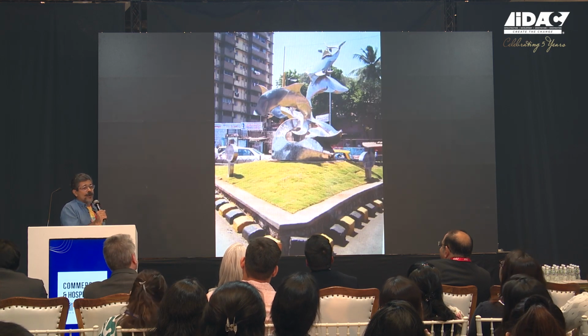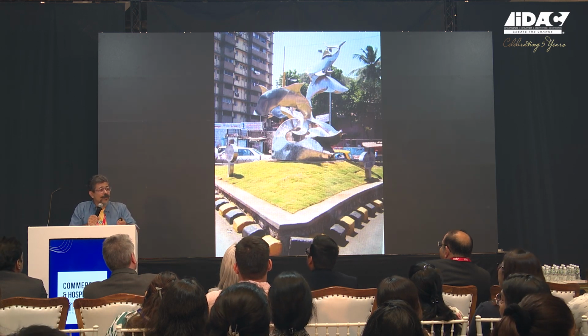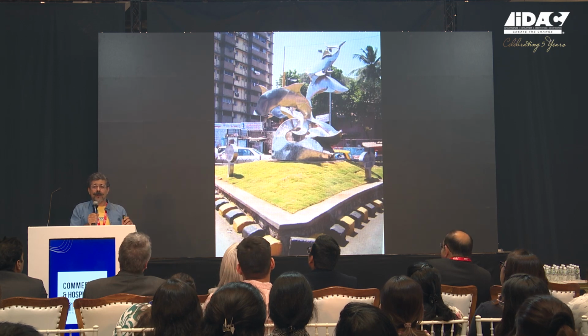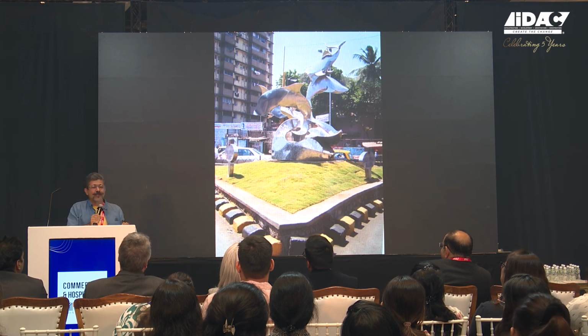These are the dolphins I'm talking about. So normally people ask me, does the client suggest what you have to make, or do you see the space and react? Normally I see the space and react. But here the client said, I want dolphins. That's what he said, the first meeting. So I figured, it's near the ocean, it's playful and all that, so why not?